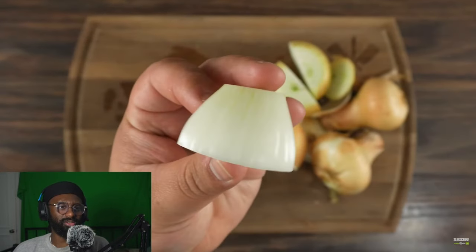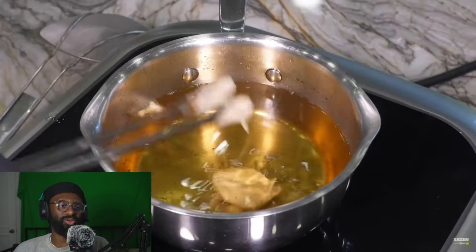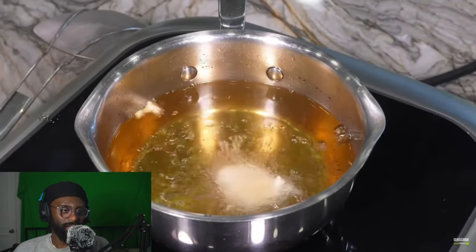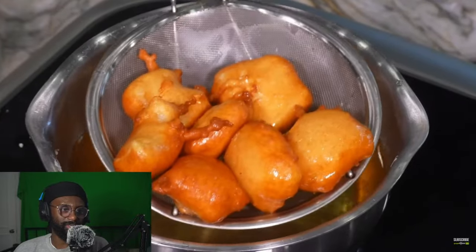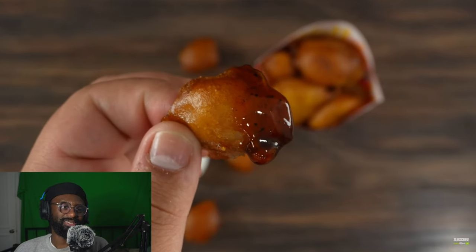You're looking for nice large pieces, just like this. Now dredge them into a nice thick batter. The next step is to throw them directly into the oil. Large, golden. Let the excess oil drain out, and there you have it. Onion nuggets. I don't know, is this good or nasty? I don't know, but at least to me, it sounds interesting.